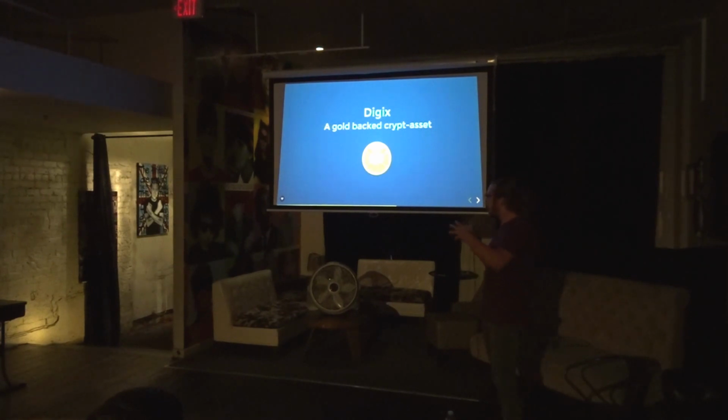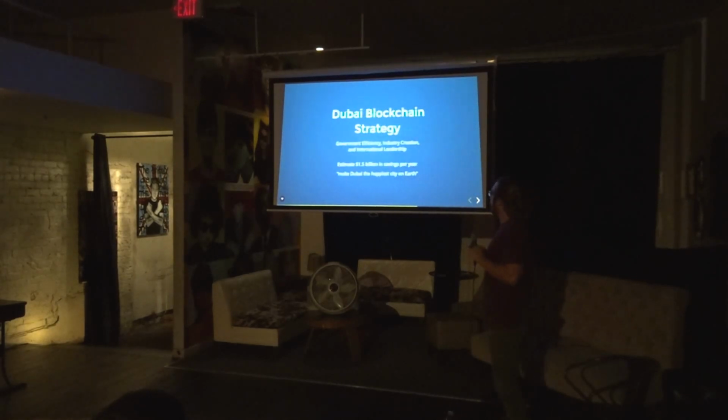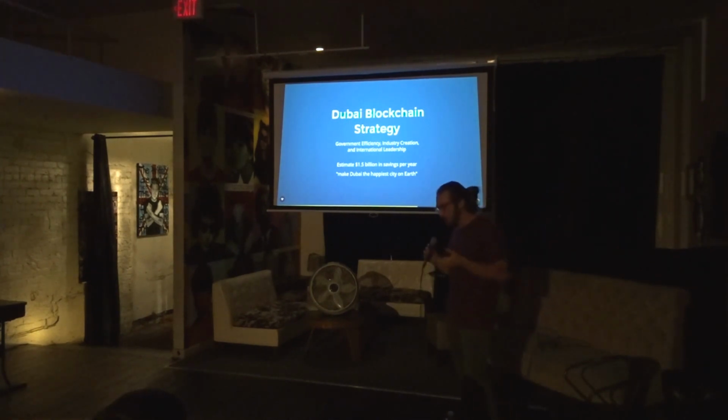So these things become very interesting. We start layering them and having contracts and different assets interact with each other. It's a good time to bring up the Dubai blockchain strategy. I like to bring this up because maybe it grounds it. I'm talking about some kind of outlandish, crazy things that might happen in the future.